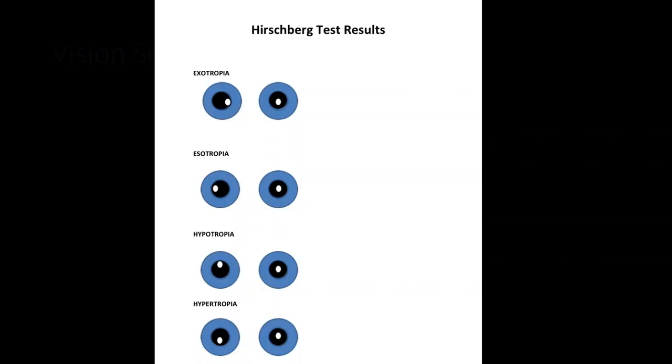And so the Hirschberg test, this is very obvious, but sometimes that can help us just tell in a little more subtle cases. And then here's just a little resource of what the Hirschberg test would look like with an outward, inward, upward, and downward eye turn.